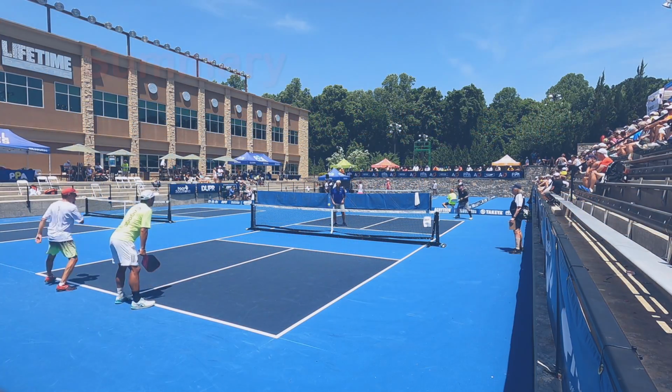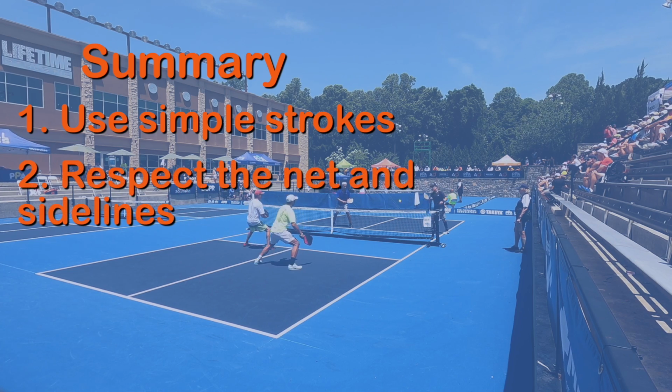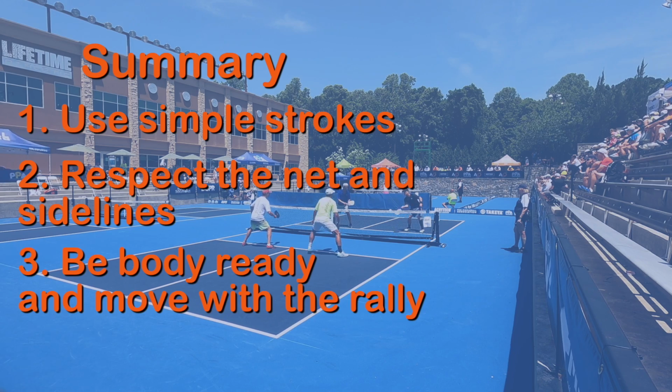Let's walk away from this with 3 takeaways for you. 1 is to use simple strokes. Number 2 is respect the net and the sidelines. Give yourself a nice margin. 3, be body ready and move with the rally.